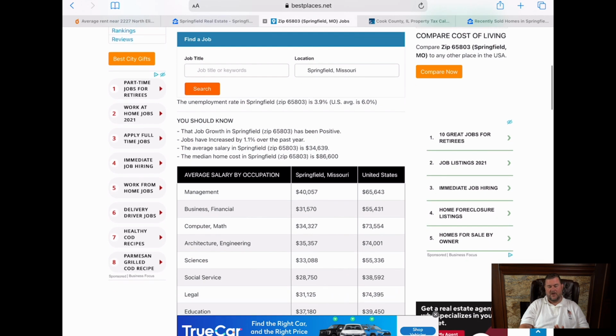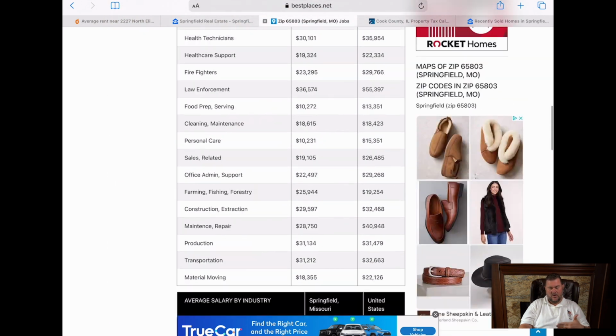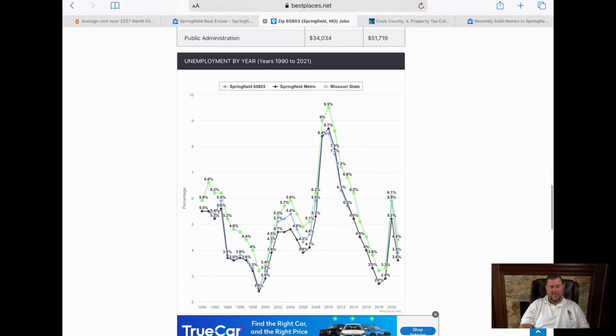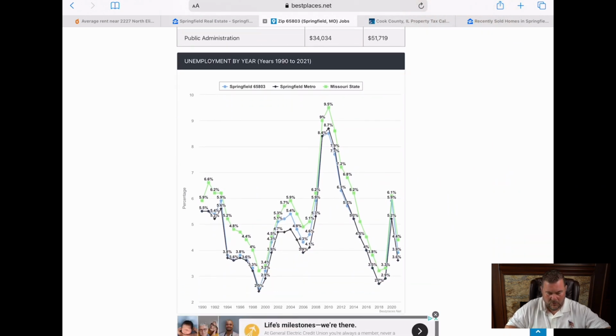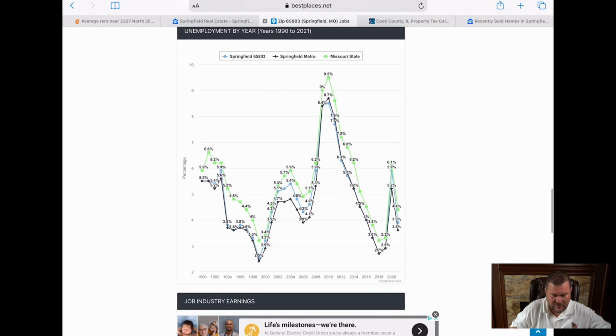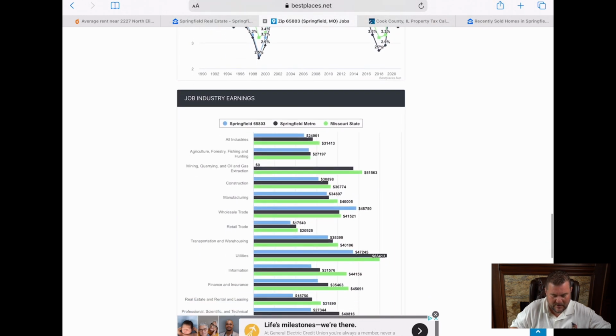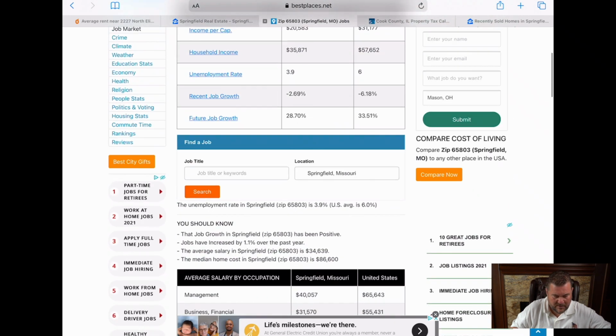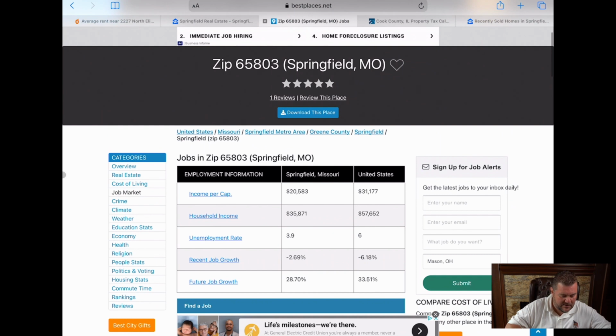Here's a list, I'll let you guys go into this. I'm not going to go too deep into this. Let's go up here and see unemployment by years. Missouri is in the green. We have Springfield Metro and Springfield. So they're a little bit below the state average, which is good. That's from 1990 to 2021. This is too much data, though. I don't want to get you guys into all this. This just gives you paralysis analysis, or analysis paralysis, or whatever they say.